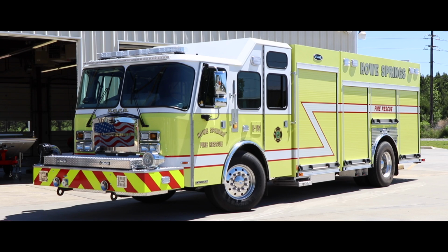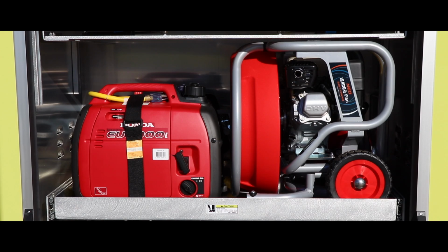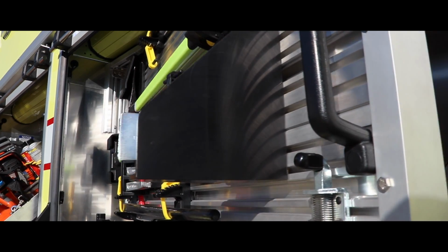We try to make the truck as efficient as possible for the fireman when he arrives on the scene, to not have to go here and go there to get his equipment. It's all right there in front of him. The driver's side is all your firefighting equipment. It's got all your saws in it, your fans, generator, and then we went with the over the wheel well compartment. It's got all your hand tools.